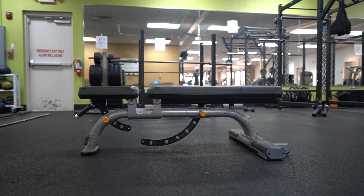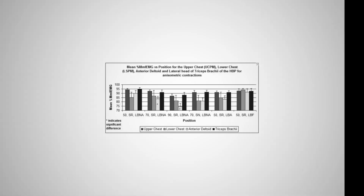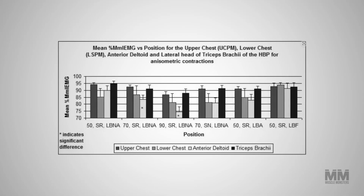Why a slight incline over a traditional flat bench press? To answer this question, we need to look at some EMG data, showing the level of activation in the pecs, delts, and triceps during bench pressing movements of varying degrees.